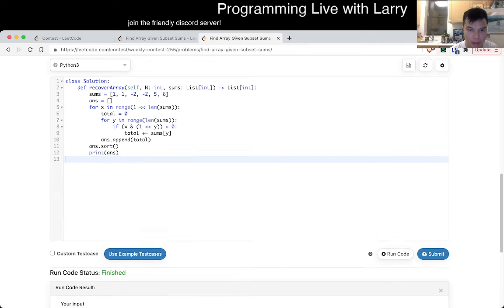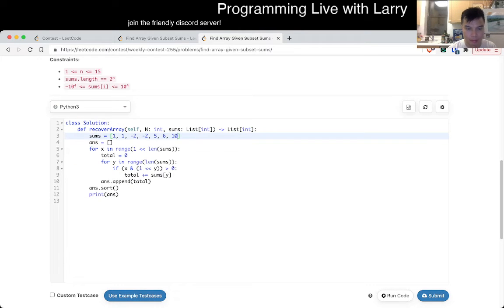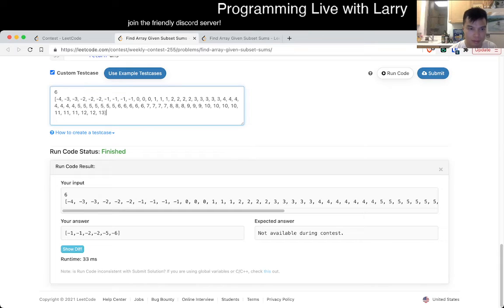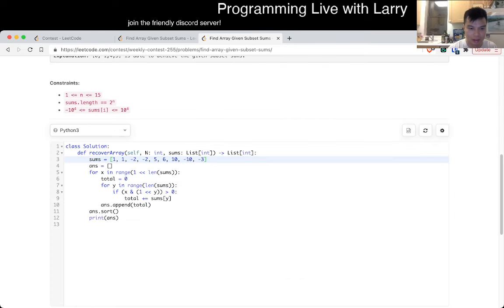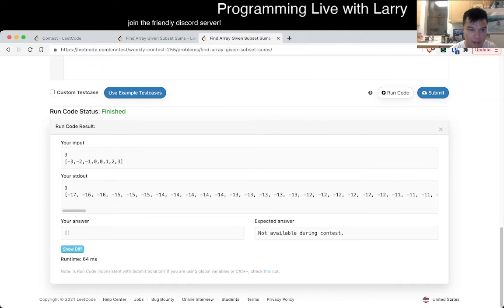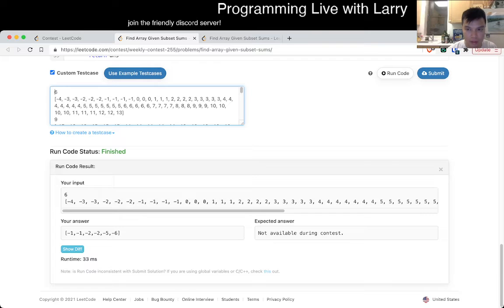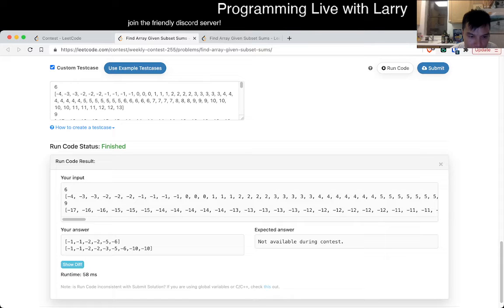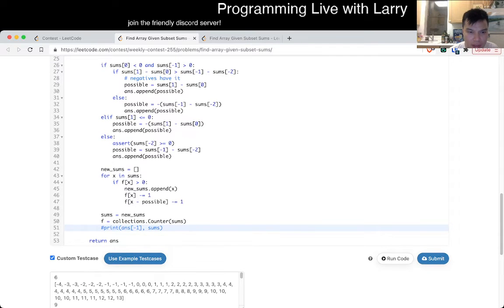Let's see. Let's try another one. How many numbers are there? Should print that as well. 9. Okay. This is definitely very wrong because they're all negative. Actually, even in this one, this is all negative, so I'm still wrong. At least in the signs. I think I got this one wrong.